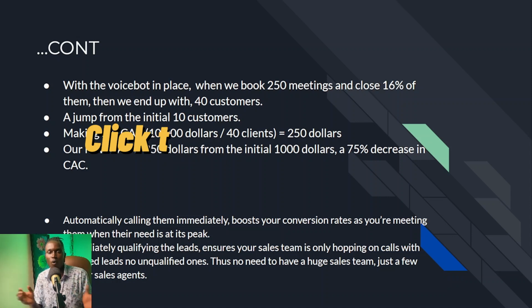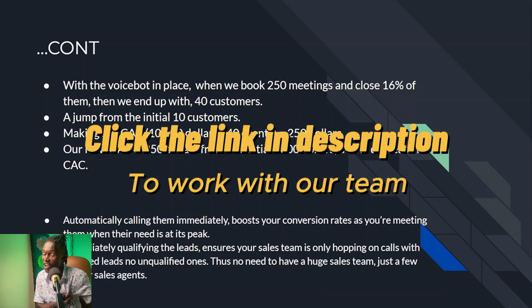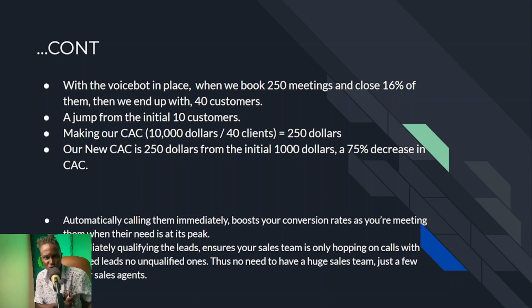We're living in a world where, let's say, at the time they submitted their information, the problem was very urgent. But now, 2 days later, let's say they have lost a member of their family, and the money they have is allocated to fund the funeral and the like, and they don't have money to pay for your AI systems. Like you can see, you want to meet them when their need is at its peak.